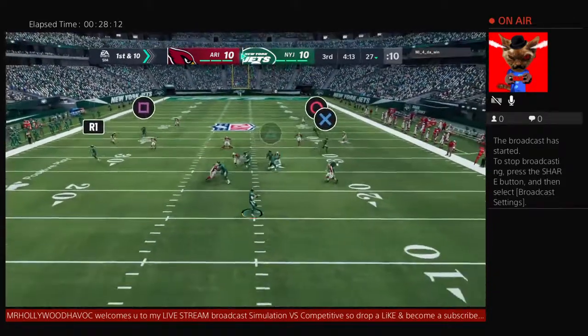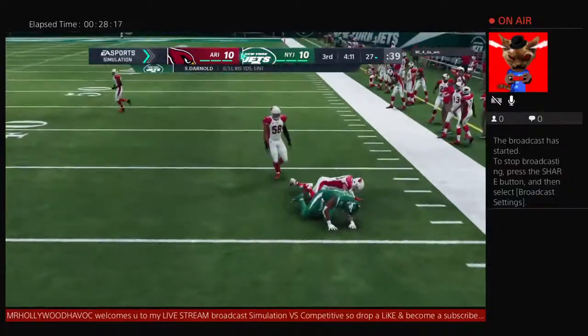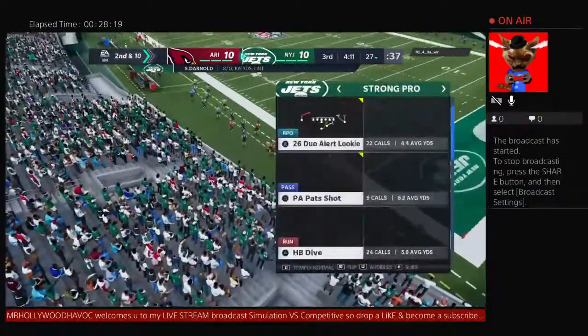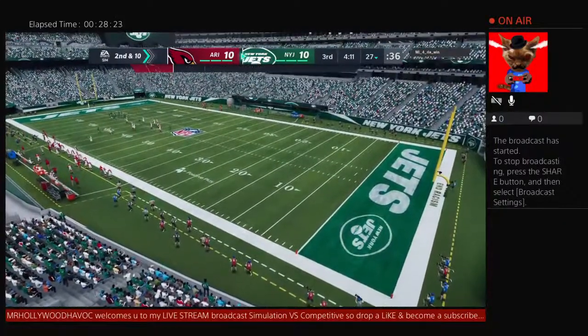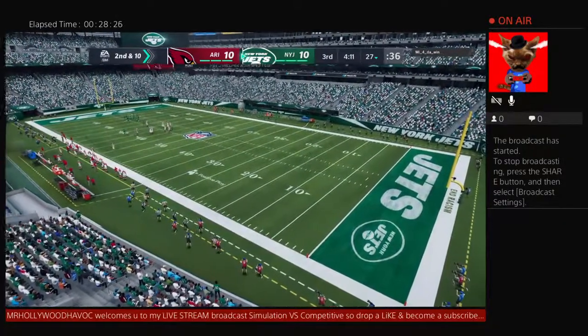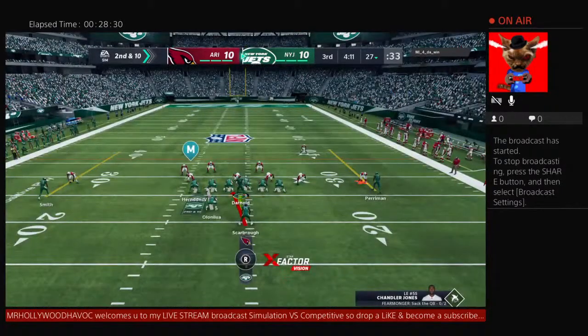Darnold. And that's going to be incomplete. Too tough to hold on to that one. It's 2nd down. Normally you think the tight end's going to be able to catch the football and handle that contact, but in this case, maybe a little too much target to hit. That one was timed well. Incomplete.